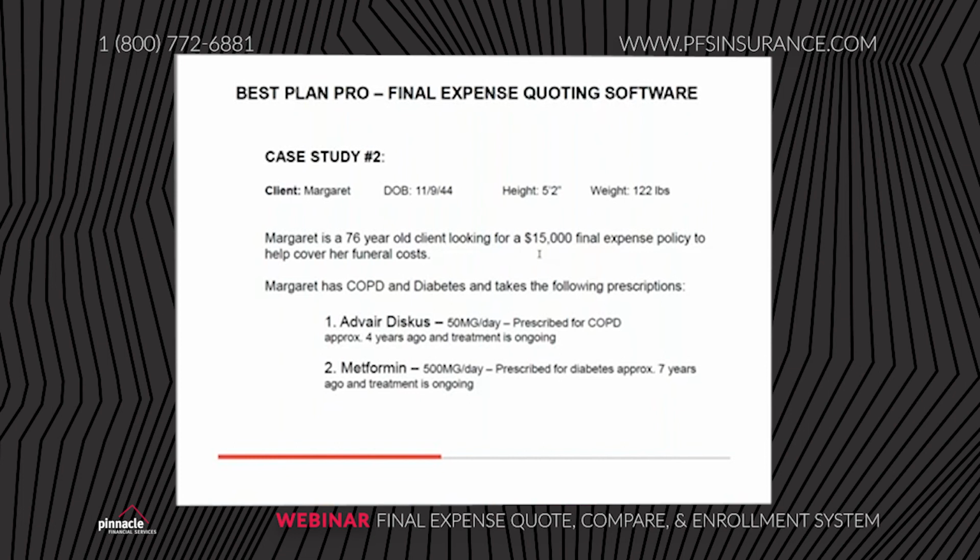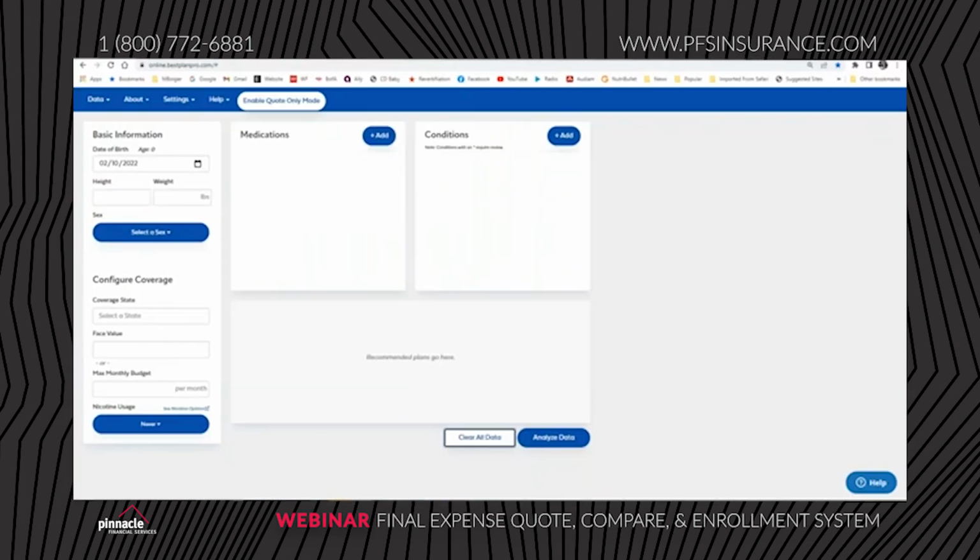Now, Margaret has COPD and diabetes, and she takes the following prescriptions. She's taking Advair Diskus, about 50 milligrams a day. This was prescribed for the COPD approximately 4 years ago, and the treatment is ongoing. She's also taking metformin, 500 milligrams a day, for the diabetes, and this was prescribed approximately 7 years ago, and the treatment is ongoing. Okay. So based on that information, let's take this right over to our quoting software.